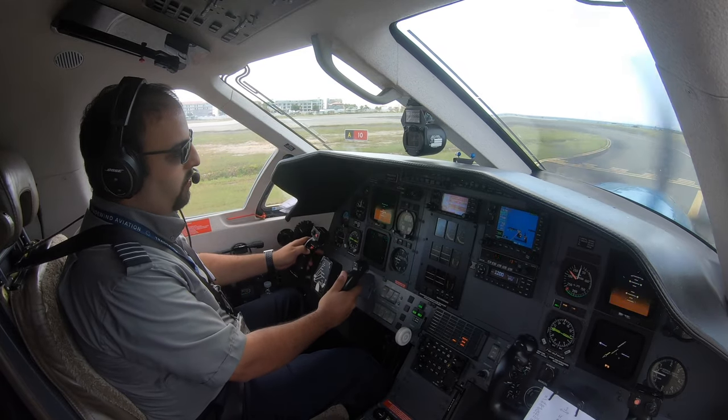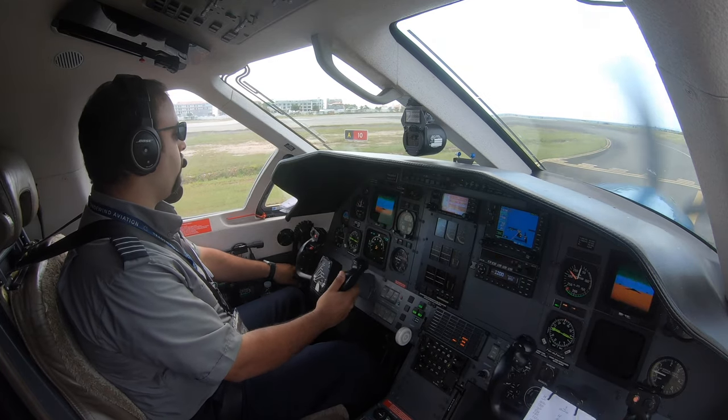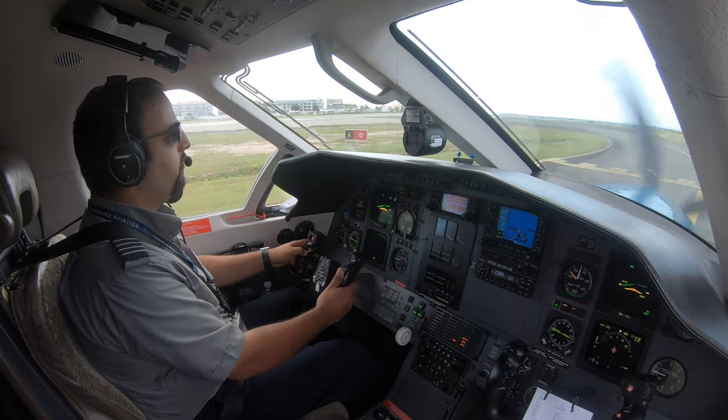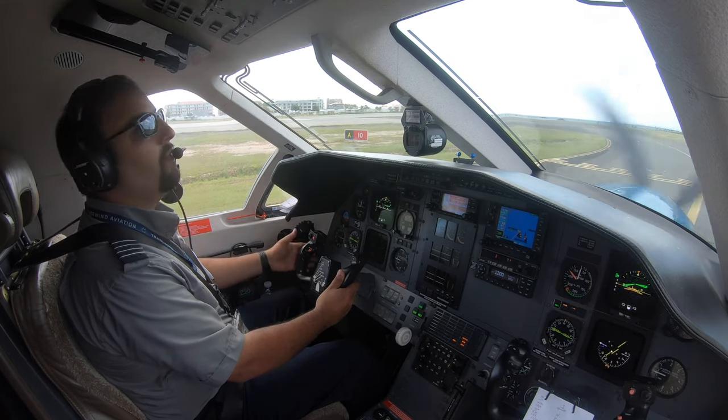Juliana, good speed 2 is ready for departure, 10. Good speed 2, runway 10, cleared for takeoff, wind 070 at 11. Cleared for takeoff runway 10, good speed 2.